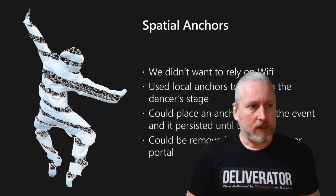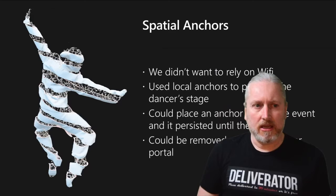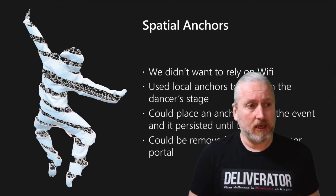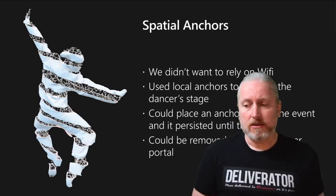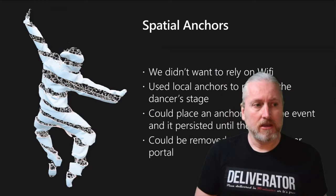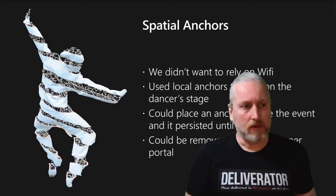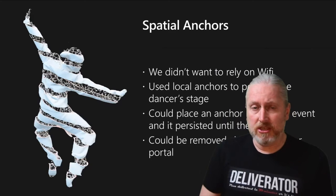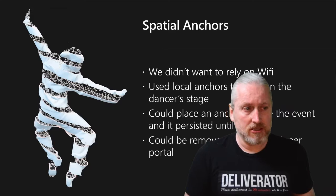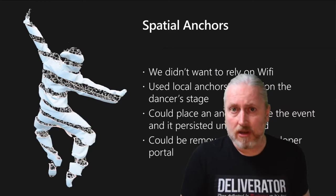So we use spatial anchors mainly to position the dancer's stage in the room, or in the location in the gallery. Now, a spatial anchor is a blob of data which defines a position relative to other features within the room. So in general, as long as things like the lighting in the room or the positioning of furniture don't change, then that anchor can be persisted across runs of your app.